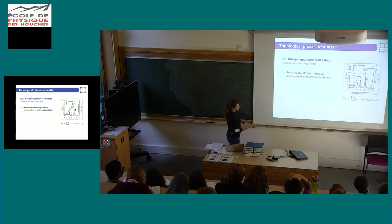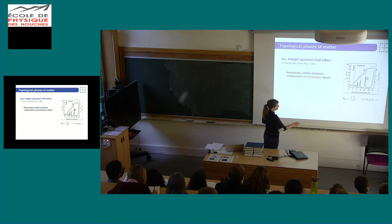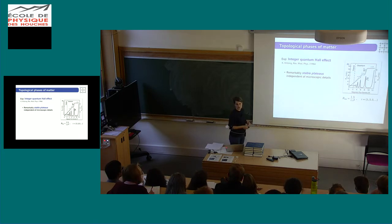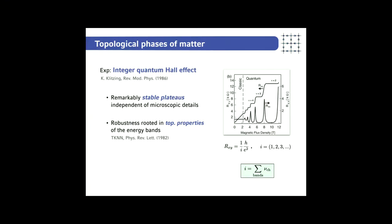Okay, so these plateaus are extremely interesting for technological applications, and in particular they depend only on natural constants, h and e, and integer quantities. And now the modern interpretation, although I think it came only shortly after the quantum Hall effect was discovered, is that this robustness of the plateau values depends on the topology of the energy bands that are occupied with electrons.